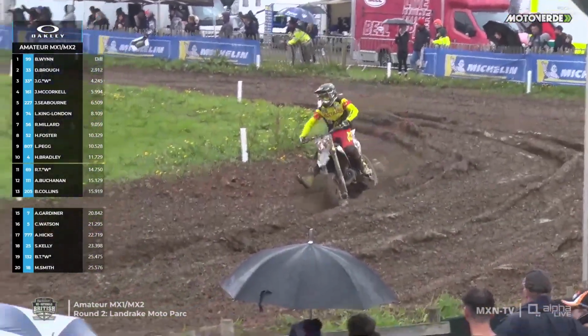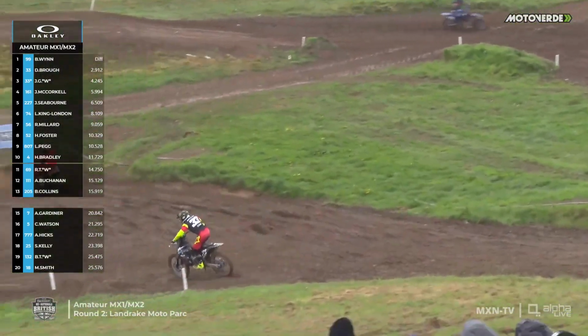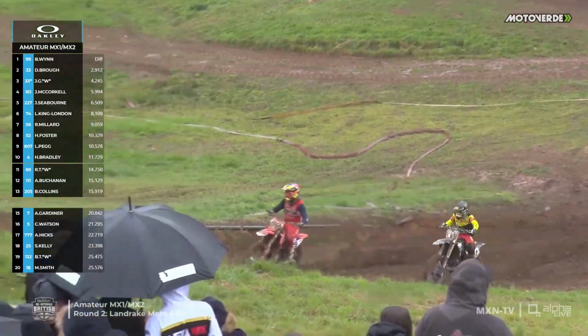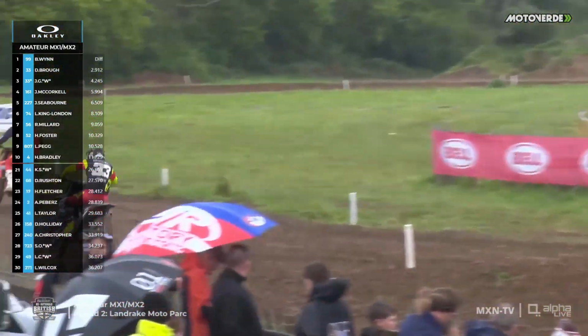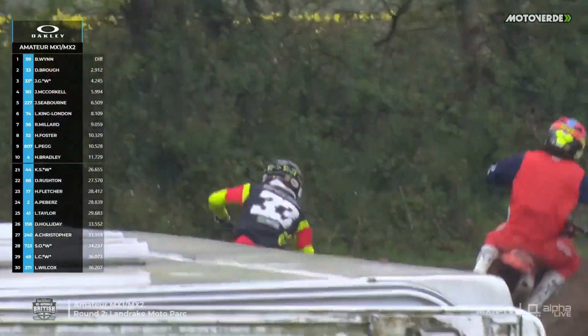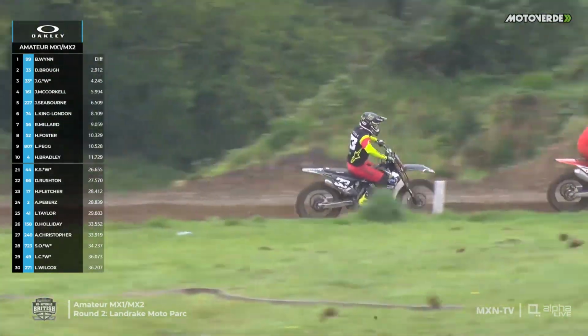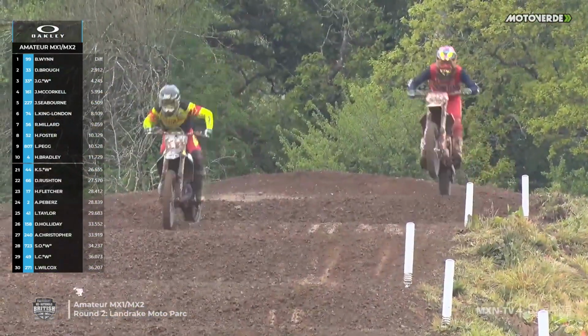So Harry Bradley, not the best of starts for him. No, he made a shocker. So he's fighting his way through the field. Oh! Dan Bruff just trying to shut the door there on Billy Wynn. So technically, Dan is in, he's going to make the winner's circle as it stands because he's leading the MX2 class. So this is the battle for the race win, but they're not in the same class.